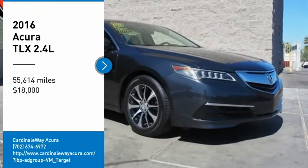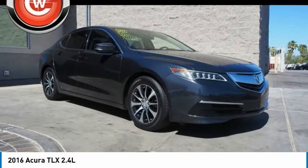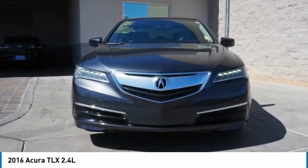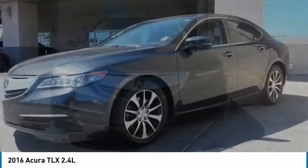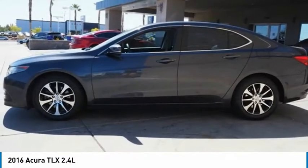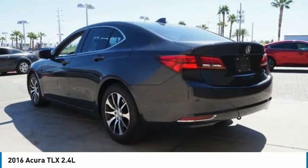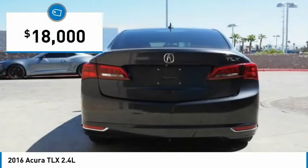Looking for the right vehicle? Check out the 2016 Acura TLX. The Acura TLX impresses drivers with its nimble handling, great fuel economy, and long list of high-tech features. It comes with an extremely quiet interior, spacious front seats, and smooth ride quality, and is priced below $20,000.